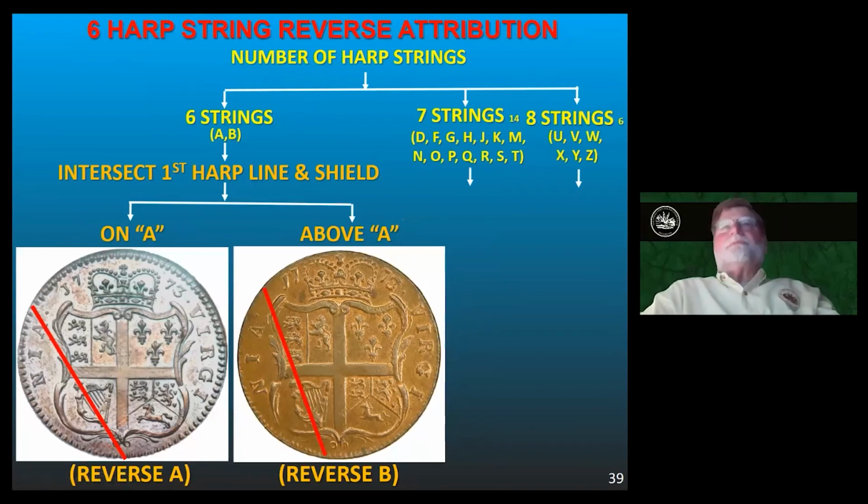Similarly, we can do the same thing with the reverses. Again, I'm not going to go through the whole process here because it's just too long and time is wasting. So we take a look at the number of harp strings. We have 2 that are in the 6 harp string group, and then there are 14 in the 7, and we said there were 6 in the 8 string.